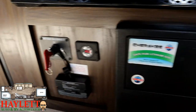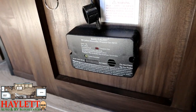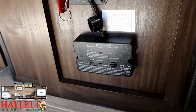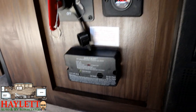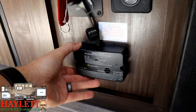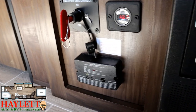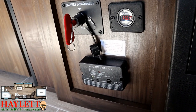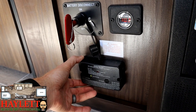Now, while we're down here, another safety item. We have our carbon monoxide detector. This thing feeds off the RV's battery power, unlike the smoke detector on the ceiling, which has its own 9-volt battery. This gets its power from the RV itself. If the battery gets low, this is going to start squealing at you to say, hey, I can't keep you safe. Or, over time, these things work off a filter, and the filter wears out.